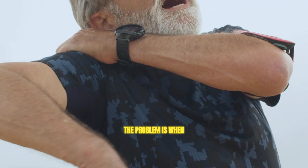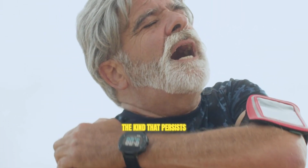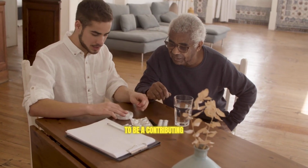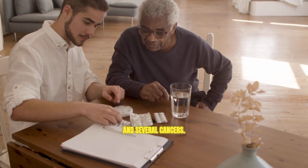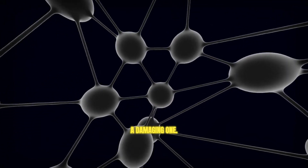The problem is when inflammation doesn't stop. Chronic low-grade inflammation, the kind that persists for months or years, is now understood to be a contributing factor in arthritis, heart disease, type 2 diabetes, Alzheimer's disease, and several cancers. It stops being a healing response and starts being a damaging one.